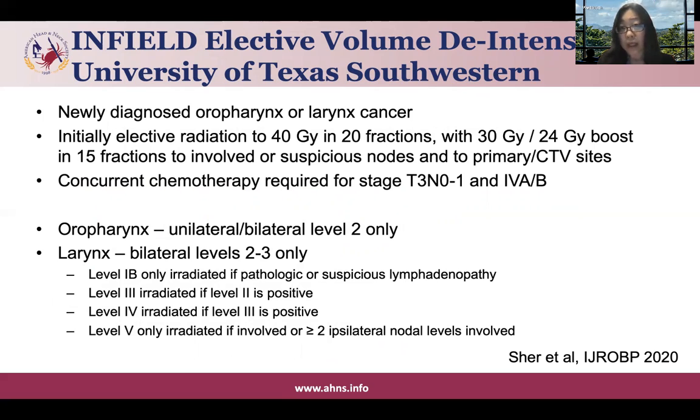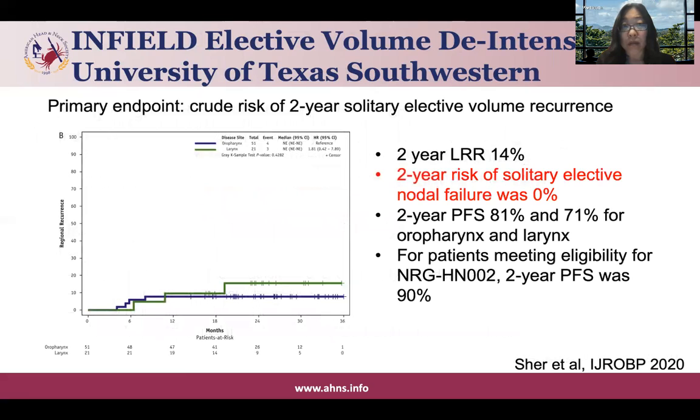But importantly, the elective nodal coverage was restricted to only level 2 for the oropharynx and levels 2 and 3 only for the larynx cancer. So the overall volume of the body that was irradiated was reduced. And you can see here that the 2-year risk of elective nodal failure was 0%, showing that this was feasible in the phase 2 setting.